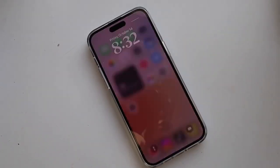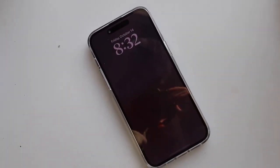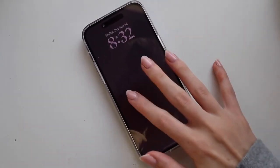Another cool thing about the Pro phones is that it has the always on display feature, which I immediately turned off. When I first had my phone, I turned off my phone and I left it on the desk. I was like, wait, did I turn off the phone? And it was just really weird and I wasn't used to it, so I immediately turned it off.